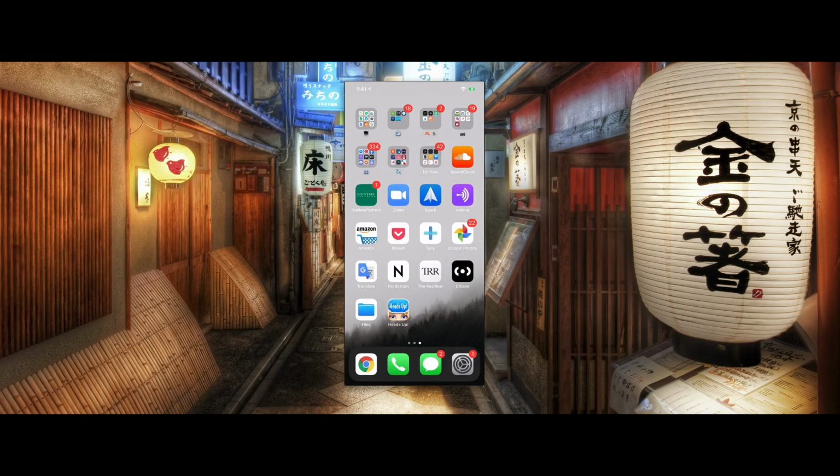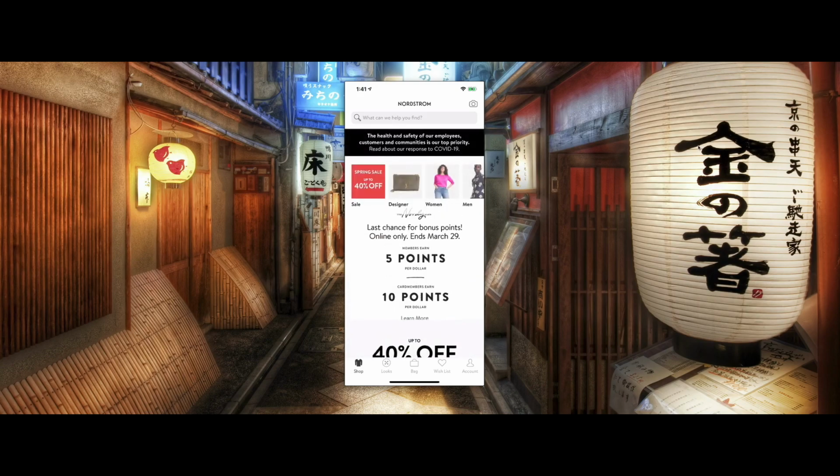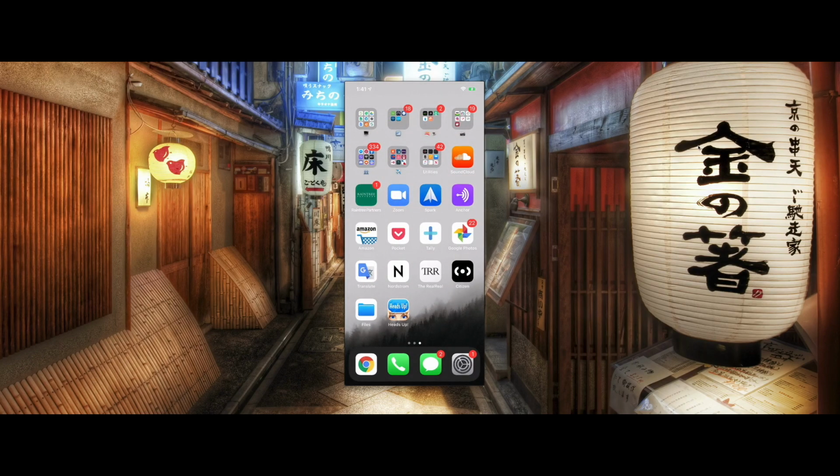Nordstrom and The RealReal are shopping apps, for clothes and designer brands. Apps that I hope not to be on too often, otherwise I definitely feel the repercussions of that. But yeah, Nordstrom, very popular chain. The RealReal is a luxury consignment store. So people sell their luxury goods to them and they resell them back.